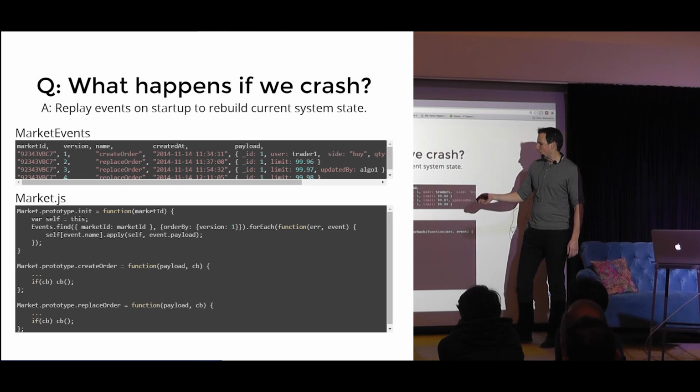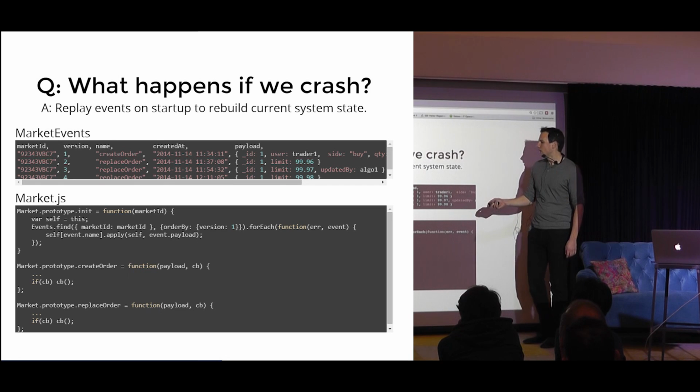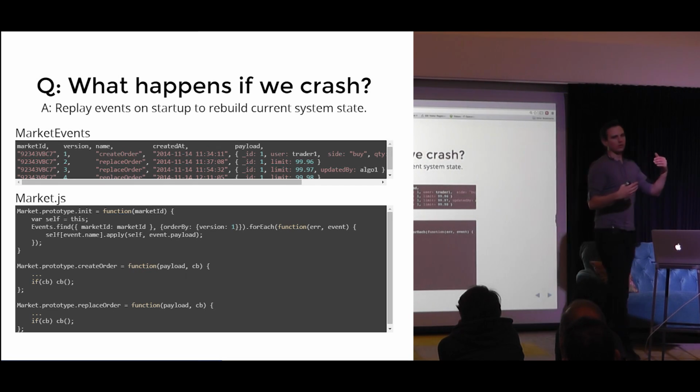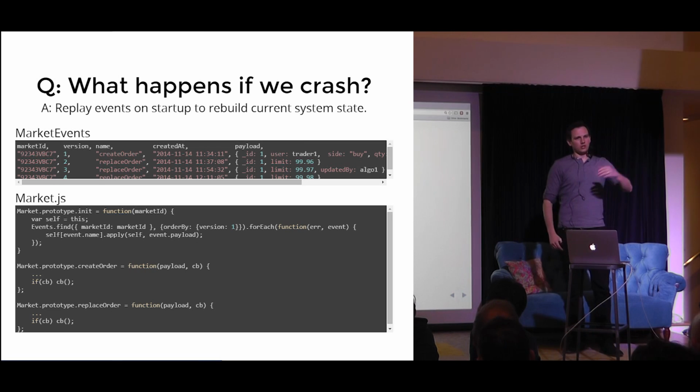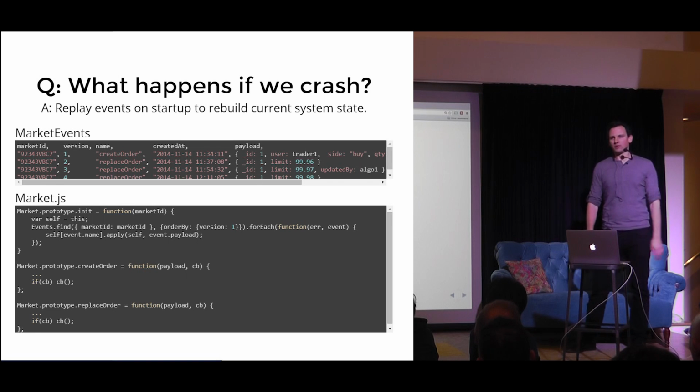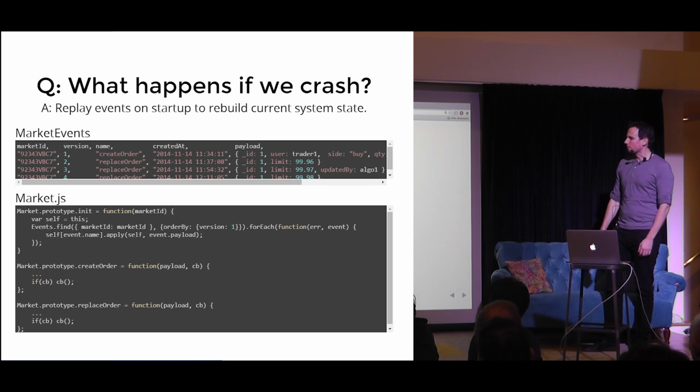So I have this create order handler, I have this replace order handler, and all the logic to rebuild the current system state is just going to be replayed. We've gone back through time, and then we fast forward just like a VHS tape. Just scrub through it. Okay.